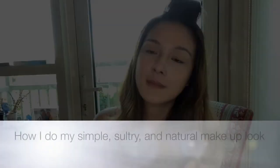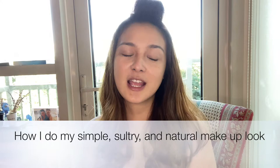Hi everyone, as you can see, we have fine weather outside, and I know it's a pandemic, but we have started to go out for errands, and I know that vaccines are going to come out soon, and that we should be prepared for when we go out again. So I'm going to share with you how I normally do my day makeup.